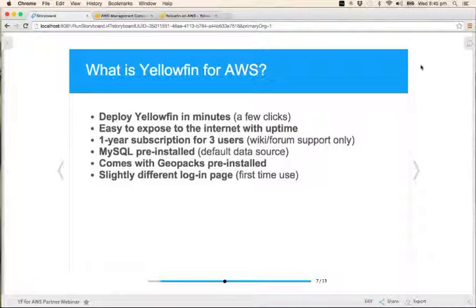And finally, Yellowfin for AWS does have a slightly different login page that you'll notice the first time you use it. This was done on purpose by design because for anyone that's spinning up a Yellowfin for AWS instance for the first time, we don't necessarily have their contact details. And without their contact details, we can't send them the login details and tutorial instructions that we generally do when someone downloads our product. So if they were a first timer, they wouldn't know how to get into the product. So it's something that we had to do. And once you have logged in, it does disappear. So apart from those quite minor differences, really everything else is the same.